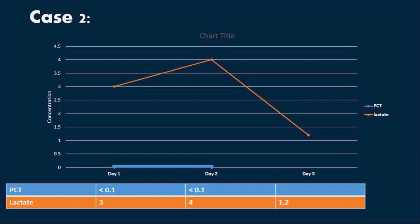And that's the beauty of things. Two patients, almost identical presentation. One needed antibiotics and got them, and one did not need antibiotics, and antibiotics were discontinued after 24 hours.